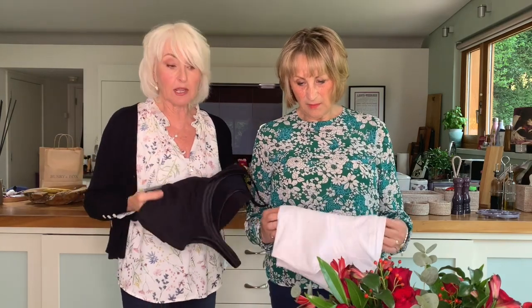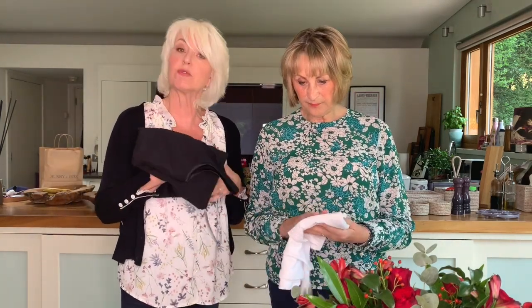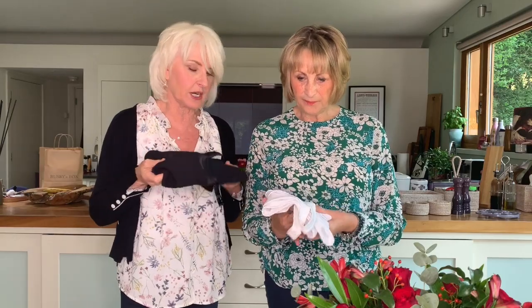So anyway, they come in black and white, and I can tell you they are selling out fast. So I'm hoping that Marks and Spencer realise how much we like them, and they'll repeat them. They're very soft, aren't they? Yes, they are, and they wash and dry easily. Excellent. Well found.